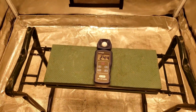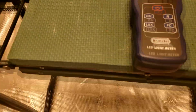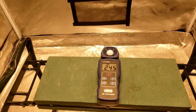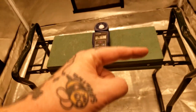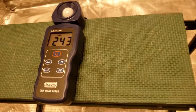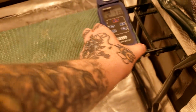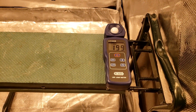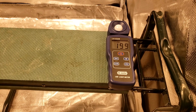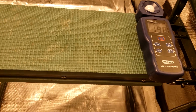Okay, so around 245. Seems to be holding pretty steady at 245 right there. Okay, now, as before, we're going to test the same one here. So let's just slide it right on over here while we're here. No sense cutting or nothing. Okay. Comparable. Pretty close if I remember correctly. Pretty darn close. Maybe a couple of points over, but here.